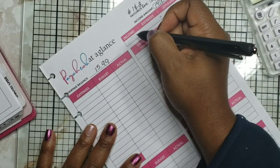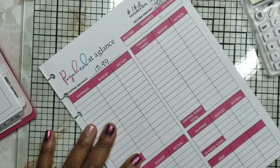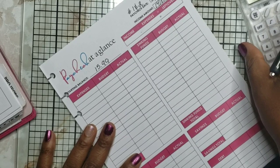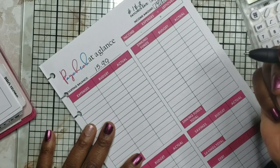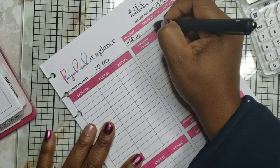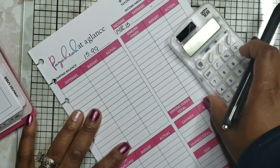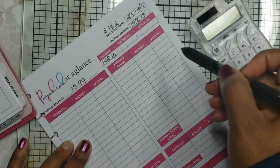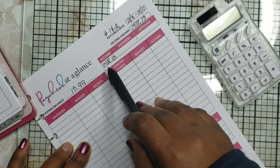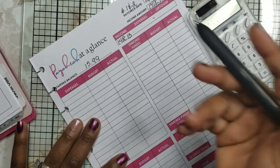So our total income was $1,418.13 with the $15.99, right? So I'm just going to put that here. And then our expenses, let's start going through them. Just make sure we're on the same page here. So we got our check dates, our total income, our starting balance is $15.99. So our income is $1,418.13. And now we're just going to write down our expenses.